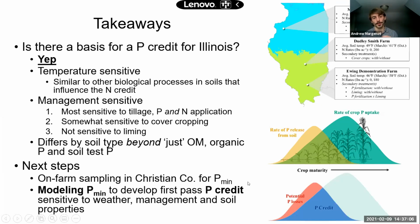is coming up with the first pass P credit. So you've seen the P min data, which is how much P can mineralize from organic matter. Then that has to be processed into a ballpark of how many pounds per acre of P could you potentially credit. Obviously, this is the very first step of a research program. We hope to bring it to the point where we're going onto farms and do some trials to try to corroborate whether our estimates from the lab pan out. The trick is that this is a radioactive technique, but we can get creative with other ways to try to test this in the field.